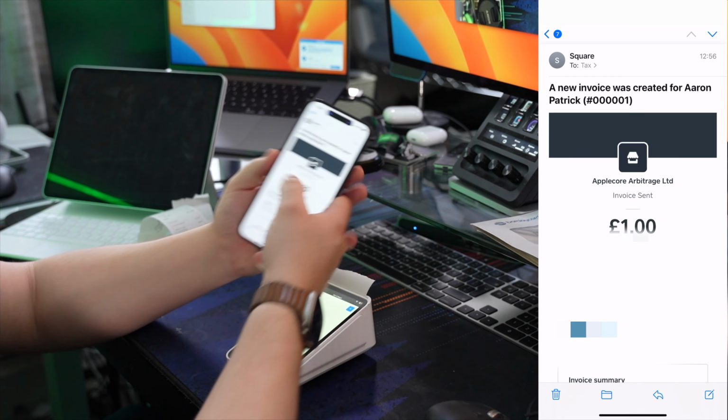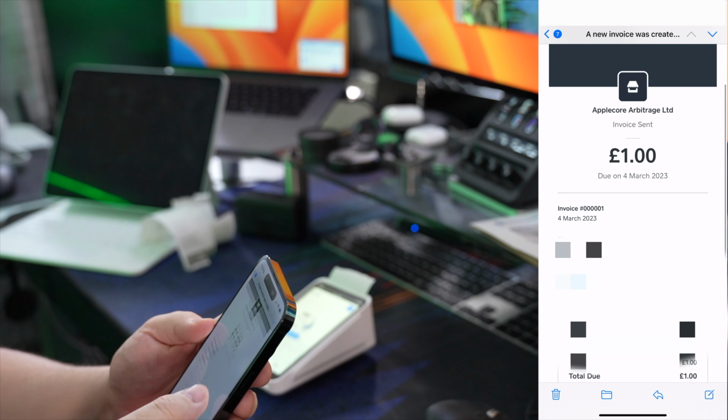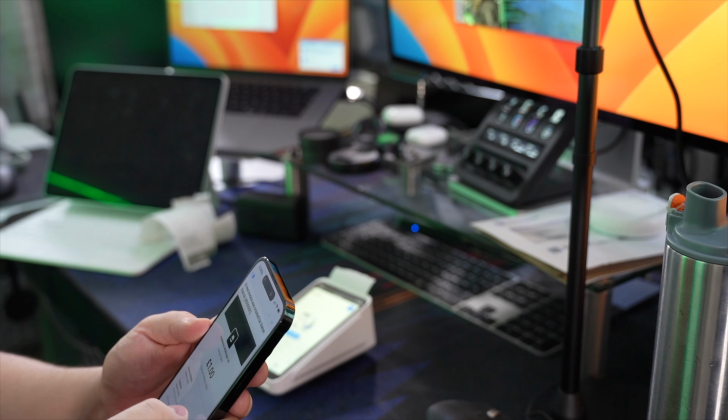So from a customer's point of view, I could be out there wanting to take payments or whatever. I'll go over to my emails. So straight away I've got an invoice. Makes it easy. I'm driving along or whatever. I pull over, and from here I can go, right, okay, I've got an invoice for £1.